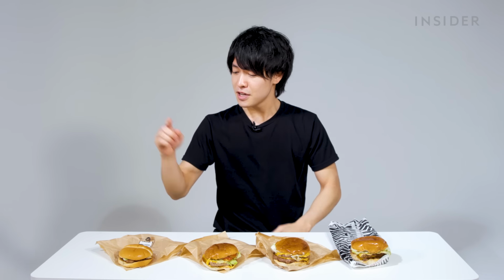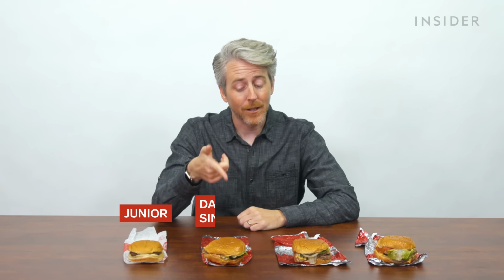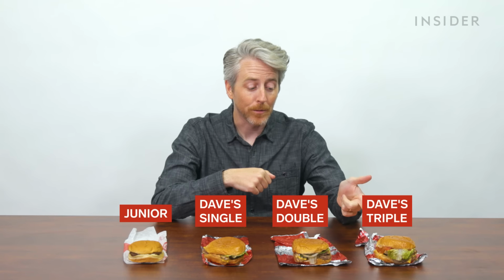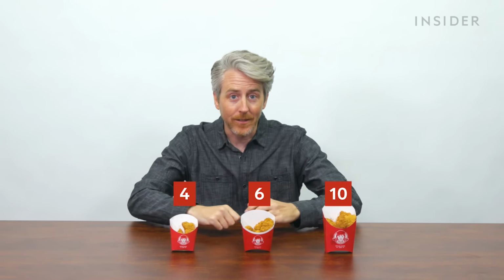In Japan, our Wendy's hamburgers come in 4 sizes: junior, single, double, and triple. In the US, our burgers come in 4 sizes: junior, Dave's single, Dave's double, and the Dave's triple. Look at the size of this thing. In Japan, our nuggets come in orders of 5 and 10. Our US nuggets come in 4, 6, and 10 piece.